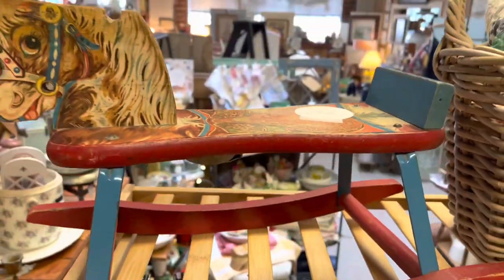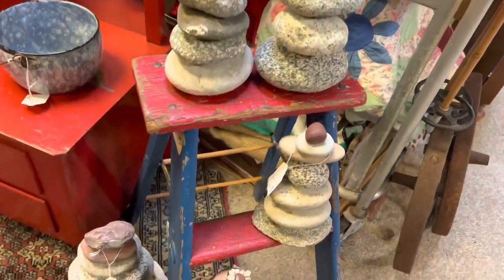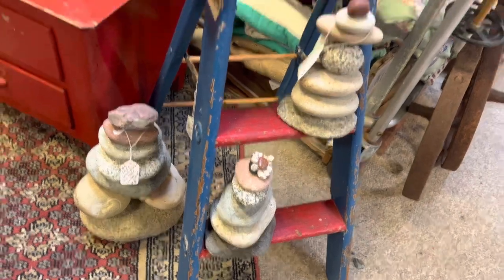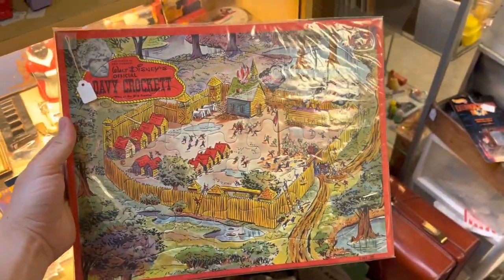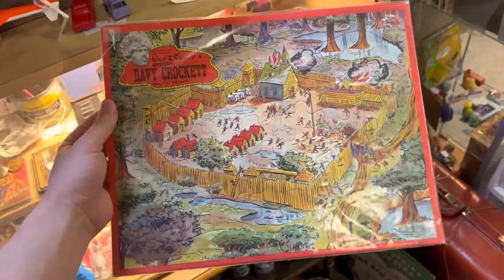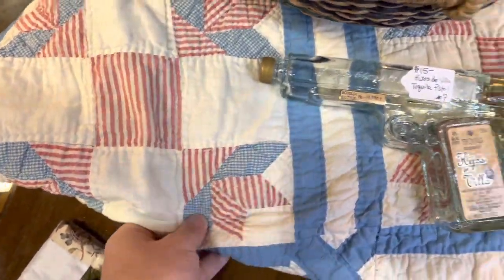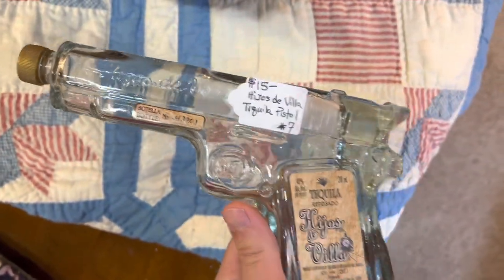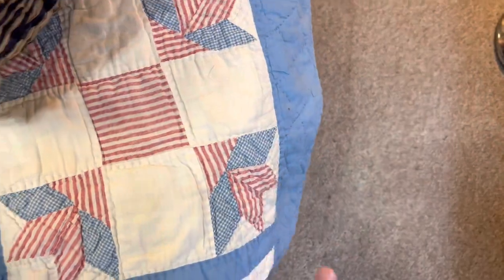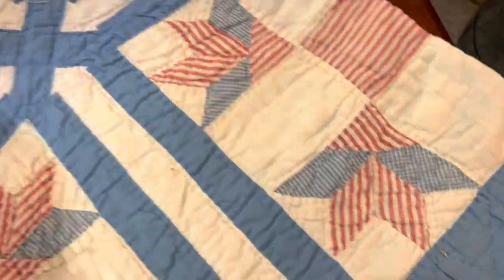$14 on the rocking horse, baby toy. Red, white, and blue, that's neat. A matching little ladder to climb up on the rocking horse. All you Disney fans out there, old Davy Crockett. Wow, look at this beautiful Americana quilt. A little tequila to go with it, eh? Very nice quilt.